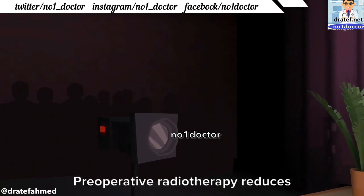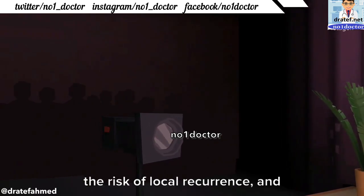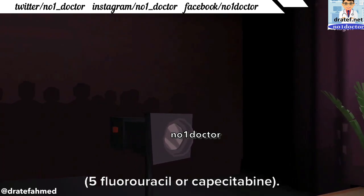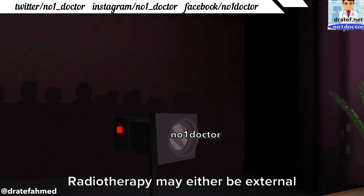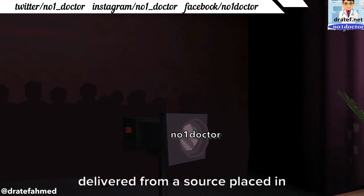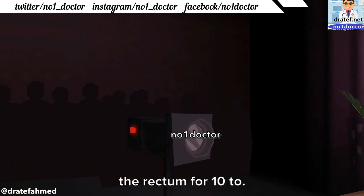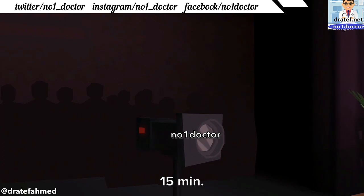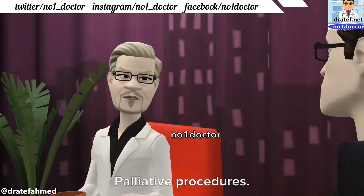Adjuvant therapy. Preoperative radiotherapy reduces the risk of local recurrence, and is often combined with chemotherapy, 5-fluorouracil or capecitabine. Radiotherapy may either be external beam or brachytherapy, internal radiotherapy, delivered from a source placed in the rectum for 10 to 15 minutes. Palliative procedures.